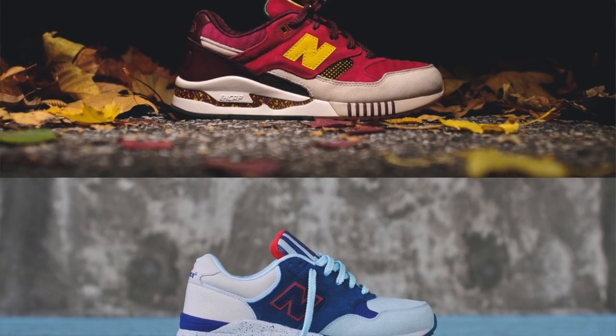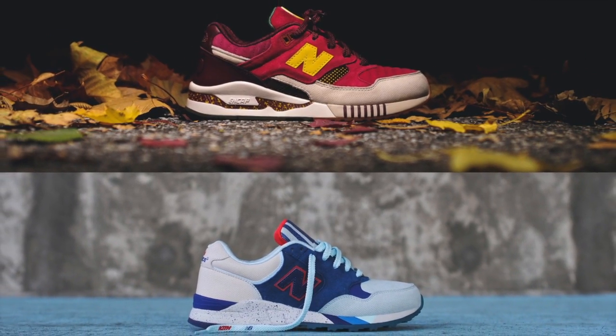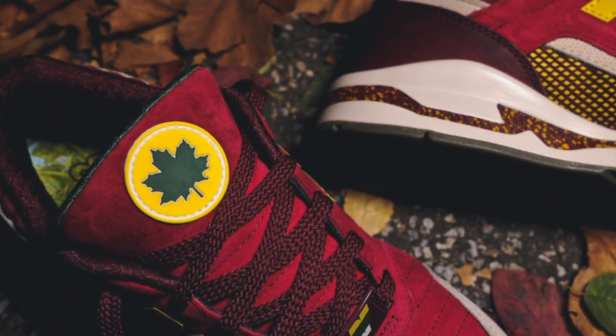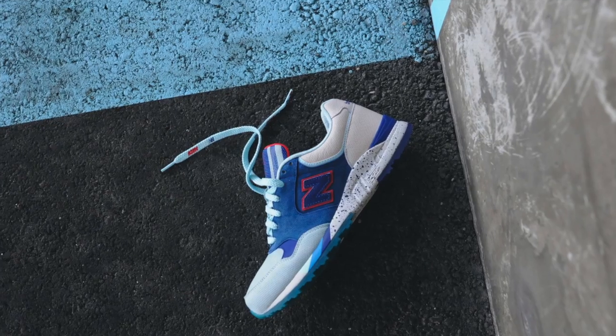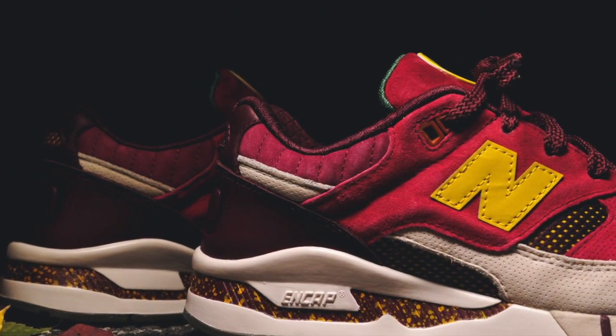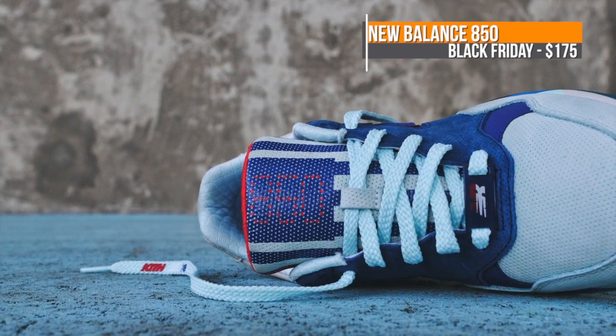New Balance also has 2 pairs dropping, the 530 and the 850. Both have a New York theme. The 530 is inspired by Central Park, and the 850 is inspired by the Brooklyn Bridge. The 530 will cost you $185, and the New Balance 850 will cost you $175.